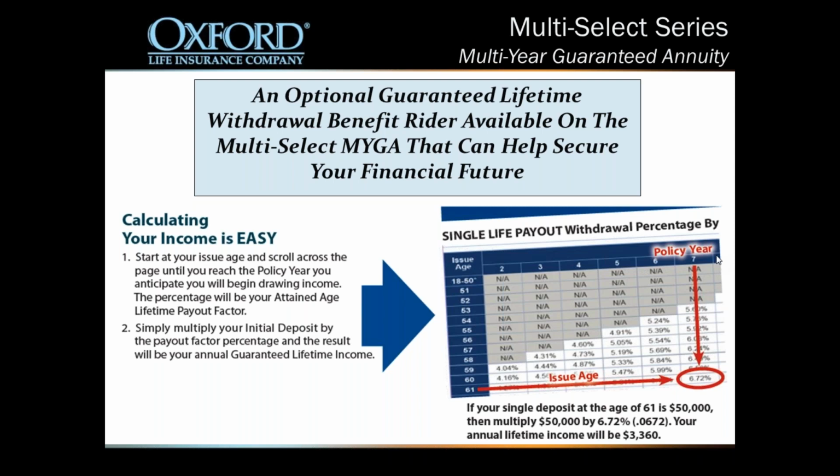Maybe you've always wanted to offer an income rider to your client, but your client didn't want a fixed indexed annuity. They just want a guaranteed rate. Great. Here it is, available in Multi-Select. Pick any duration you want, 3 through 10 years. Attach an income rider to it. Or perhaps you just don't like selling fixed indexed annuities but want income riders. Again, available to you, an optional benefit. Just attach it to the contract.